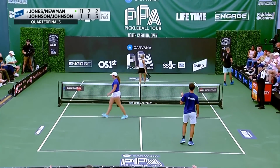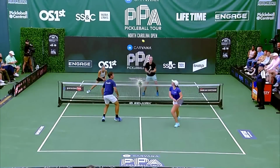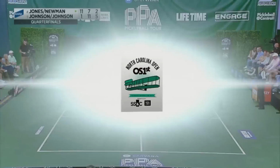Georgia Johnson fending off a lob and then finds the finisher. Yeah, and then a yell and tiptoes here. Let's go. Okay.